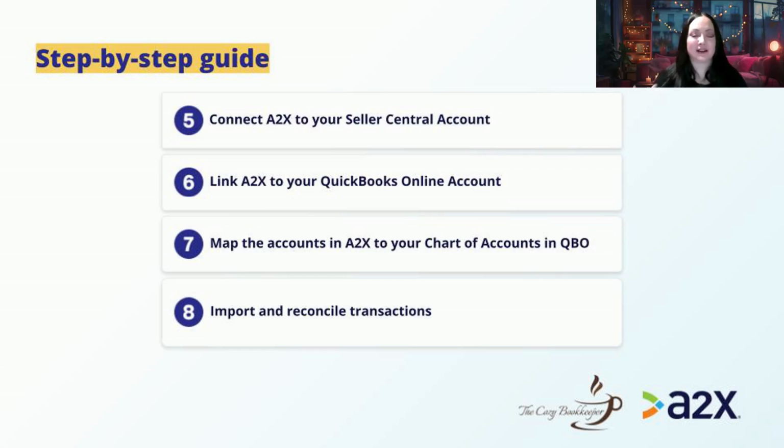And then once all these are connected and you pick a subscription plan, you have to look at the subscription plans for A2X, whether it's basic, like the $29 a month, where it's up to 200 sales per month, or even if you go past that, then you have to level up. You're going to want to import and then reconcile those transactions.